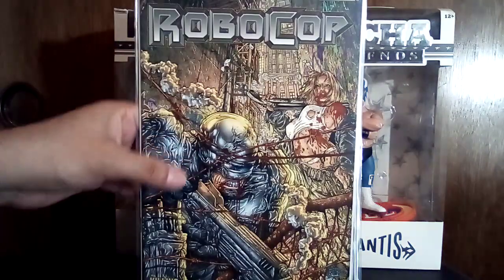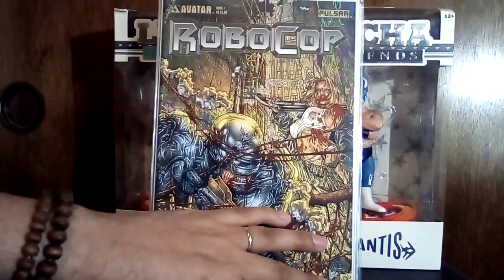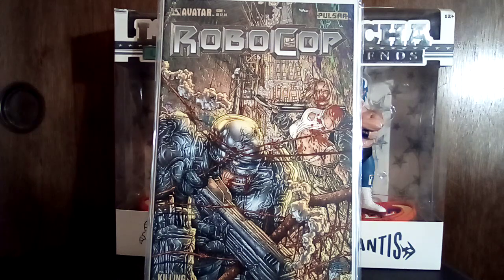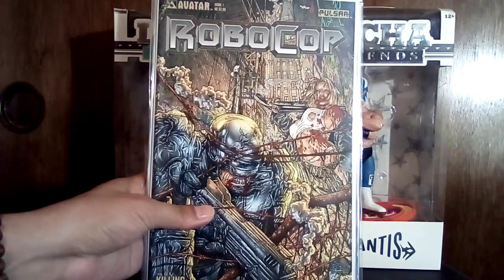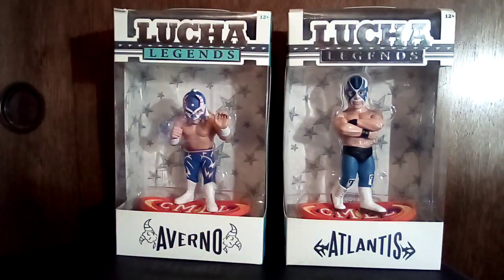Now this is the adaptation of a RoboCop script that Frank Miller wrote, and somebody adapted the script, and then had Juan Jose Ryp do the art. He's an artist that is starting to grow on me a bit. I'm more in it for the Frank Miller stories, and like I said, his art's growing on me. He kind of seems like a Geof Darrow light, but he draws some gory stuff pretty well.